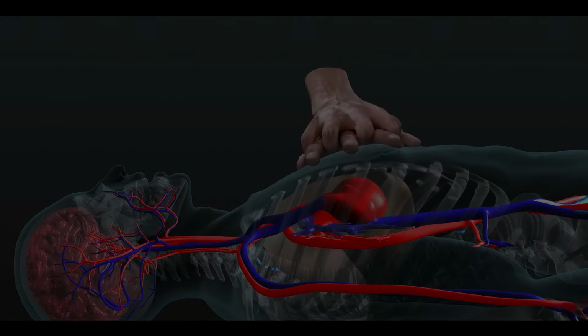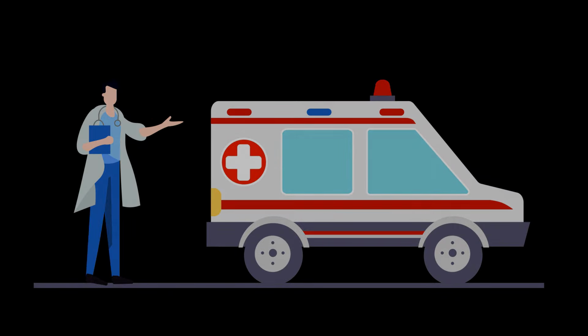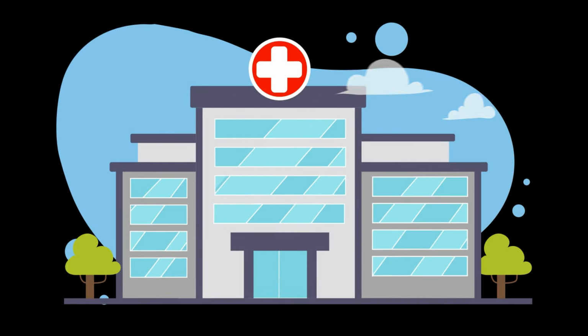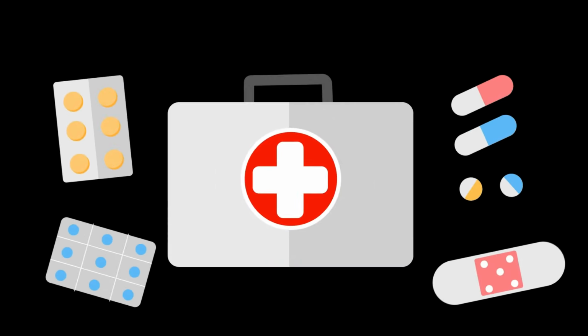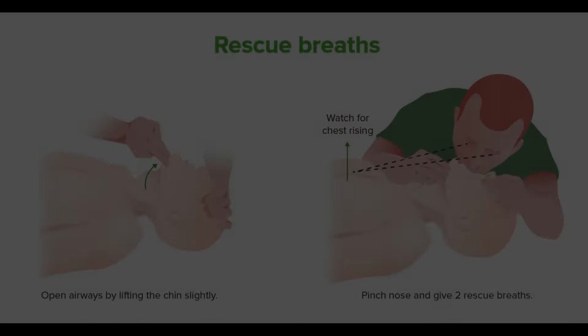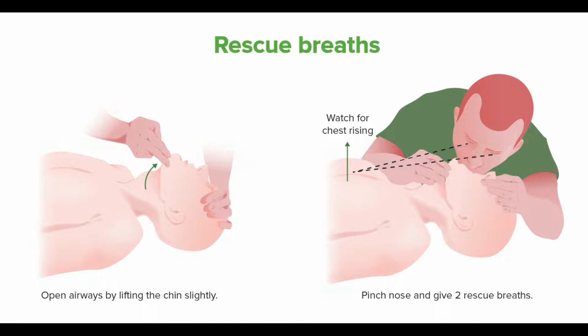Final thoughts. A heart attack is a frightening experience, but quick and decisive action can save lives. By recognizing the signs and knowing how to respond, you can be the difference between life and death for someone in need. Always remember, when in doubt, call for help and start CPR if necessary. Your actions can truly make a life-saving difference.